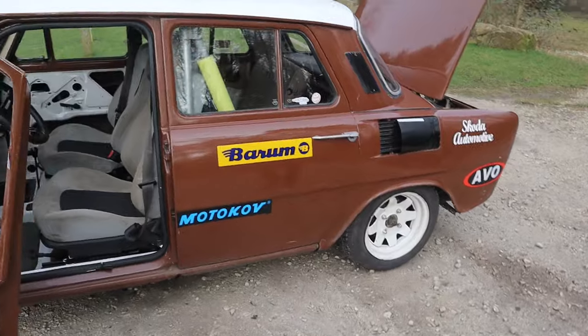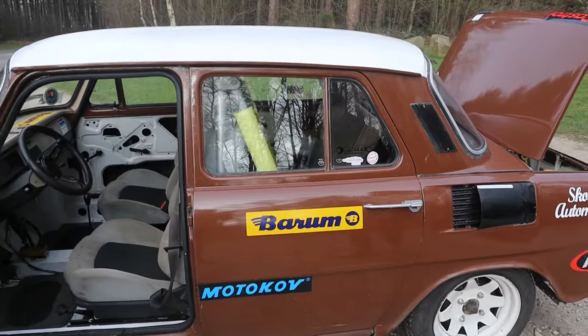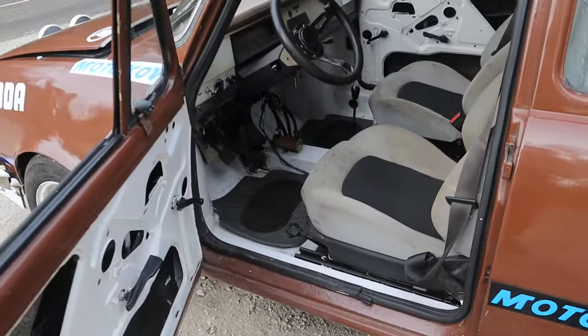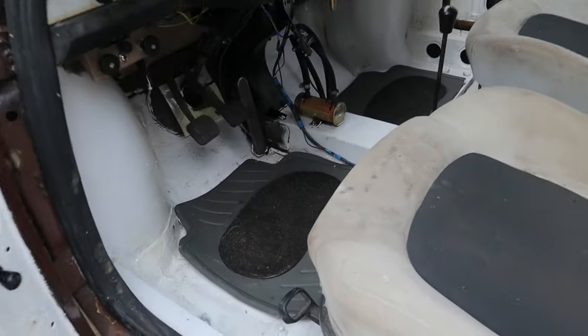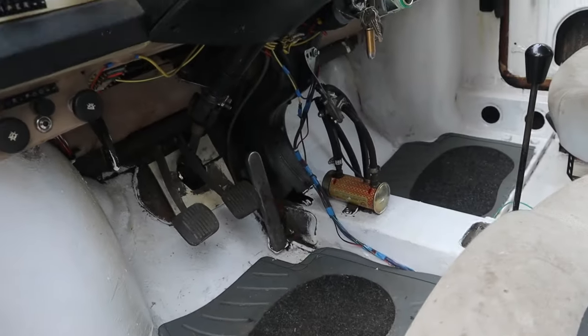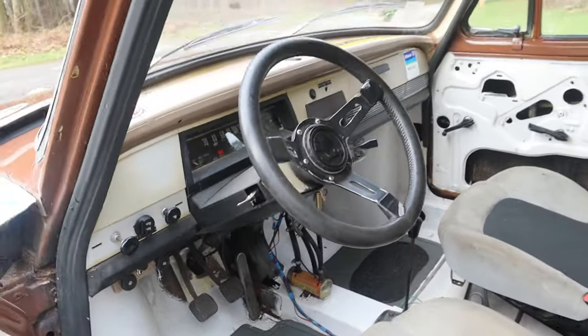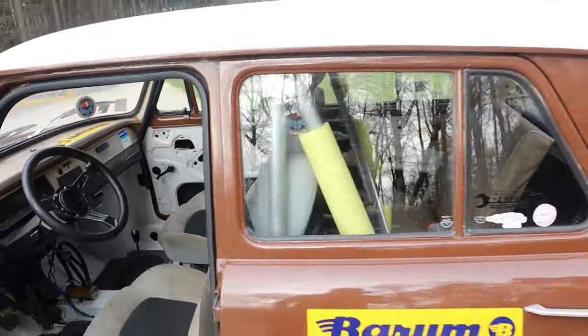So yeah, I had to put in a low pressure Facet fuel pump, and even that was too much, so I had to put a fuel pressure regulator in there as well. But I've got that set up now. Fantastic.